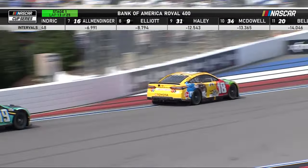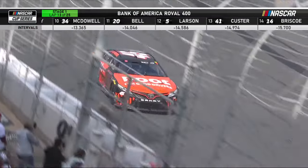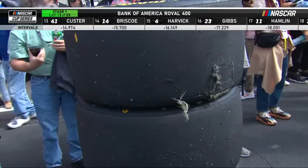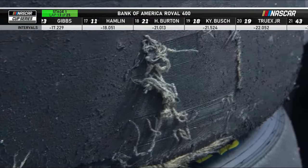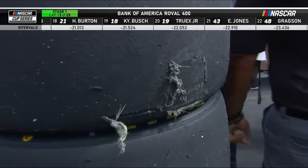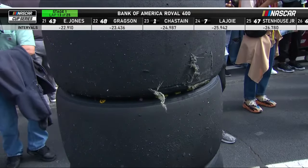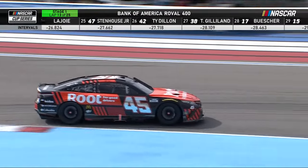Marty, Bubba Wallace, with that early miss of the chicane, have they gotten things back into rhythm? All the way back in 38th now, Rick, and he immediately came on the radio, said, I have to pit. That is why, Steve, that is what a flat spot looks like. He slid the right front for a good 50-100 feet or so, and that's what happened to that Goodyear tire. Completely destroys it. That's undrivable for your driver, isn't it, Steve, when the tire looks like that?